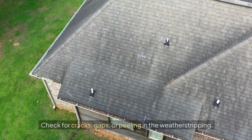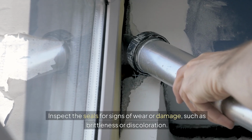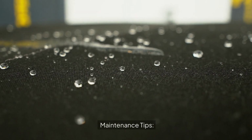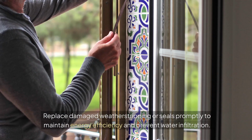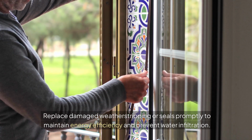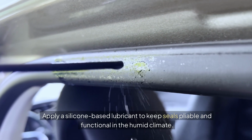Check for cracks, gaps, or peeling in the weather stripping. Inspect the seals for signs of wear or damage, such as brittleness or discoloration. Maintenance tips. Replace damaged weather stripping or seals promptly to maintain energy efficiency and prevent water infiltration. Apply a silicone-based lubricant to keep seals pliable and functional in the humid climate.